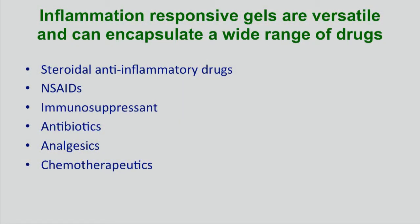We've been able to show that this platform, which is incredibly simple, because we've taken agents from the generally recognized as safe list, they're incredibly cheap and already available on the ton scale. So it's very easy to make in large quantities. We've also shown that we can entrap all kinds of different drugs as shown here and include hydrophobic and hydrophilic molecules.